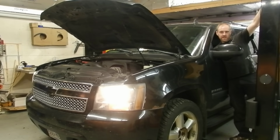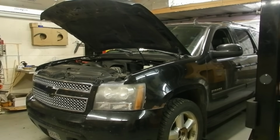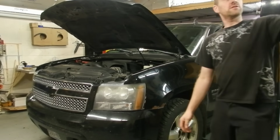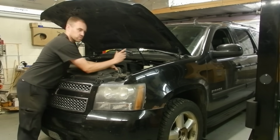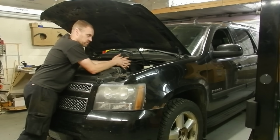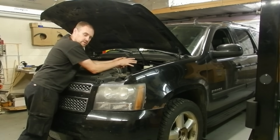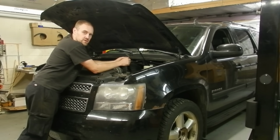Now listen, you hear that ticking? So that ticking is the lifter. Now these Displacement On Demand vehicles have two types of lifters. One is really long, and it's got this crazy spring on it, and the other one is just a standard looking lifter. The ones that are crazy looking, the design purpose for those is to shut off the cylinders so that this motor can go from V8 to 4-cylinder, and it was the dumbest design.